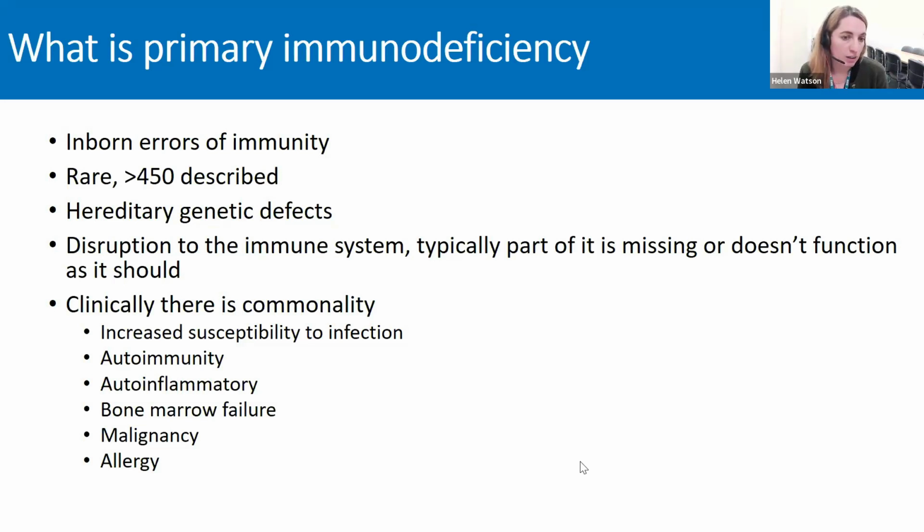And there is some clinical commonality to all of these. There's obviously an increased susceptibility to infection. Autoimmunity is a common feature, autoinflammation, and then bone marrow failure and malignancy often present as the first clinical feature, and allergy, and most have some sort of overlap of these features.